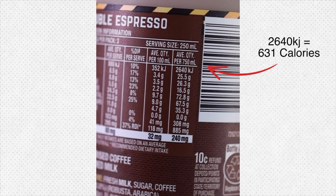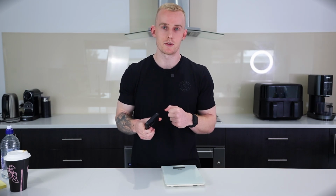out by like 50%. As you can imagine, if you did that a few times a week, it can be throwing your calories way off, and it's probably going to make you feel like you're not in deficit because you're not seeing the progress you want to. There's a few fixes to this to make sure it's not happening to you.